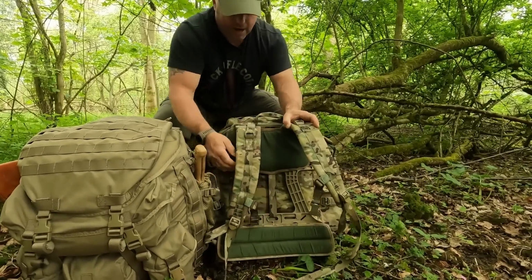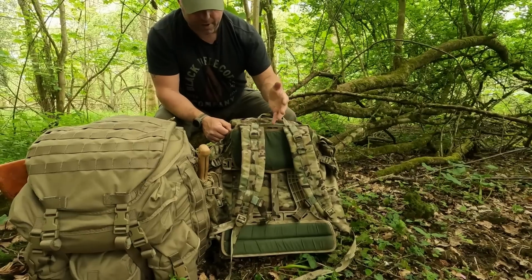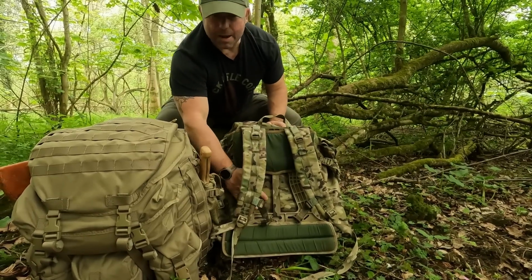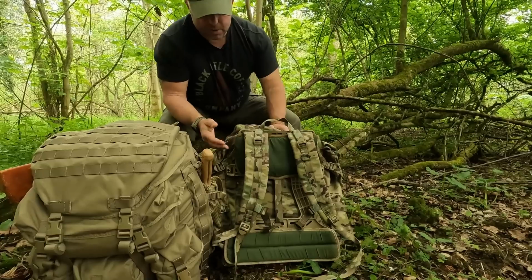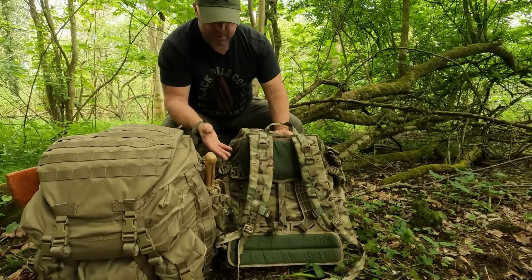Now these are great for carrying massive loads, and the other good thing about them is in a hot environment like the jungle, it creates an air gap in between the Bergen and your back, which then prevents stuff like prickly heat. So that's why this is great for use in the jungle.